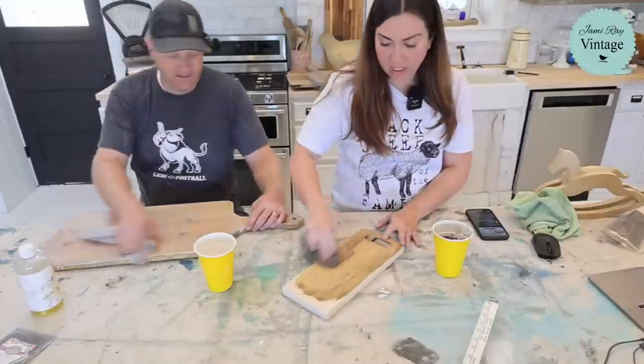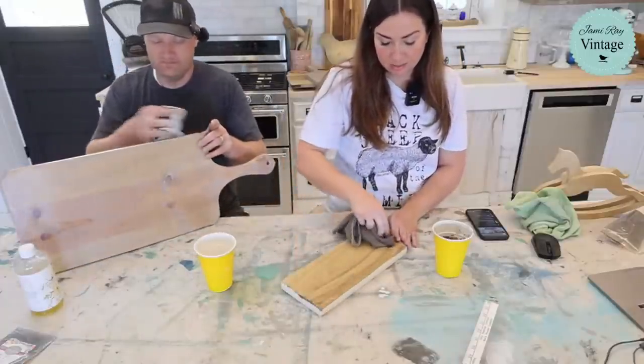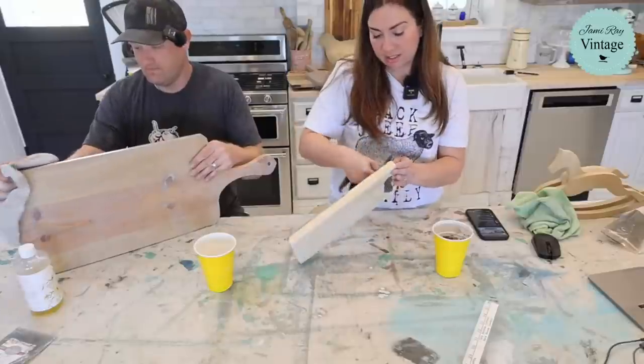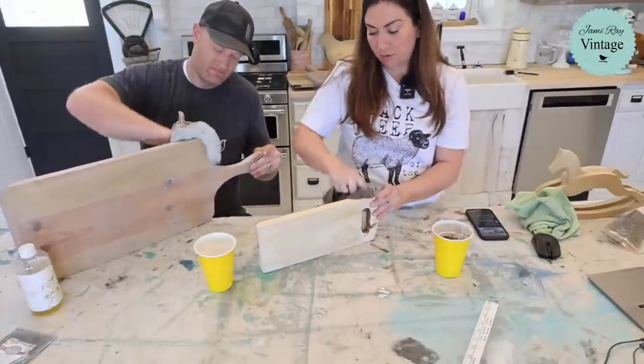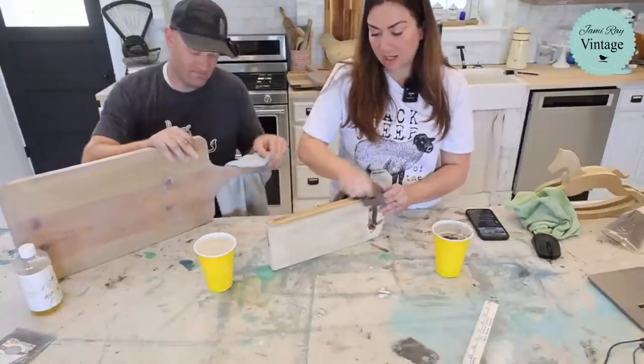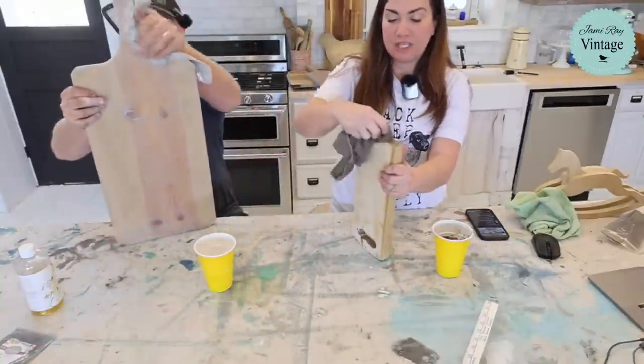If you buy a cutting board at Hobby Lobby, I don't know how they make them. Honestly, most products aren't necessarily deemed food safe, but they're able to use them. I don't know how they get away with that, but I can tell you right now, if something is super, super shiny, it's probably not food safe until it dries all the way.